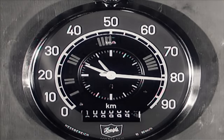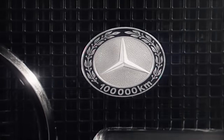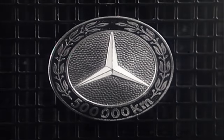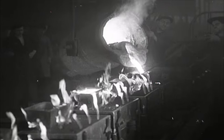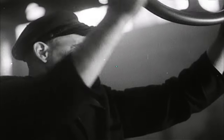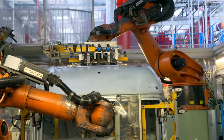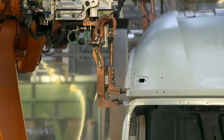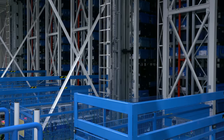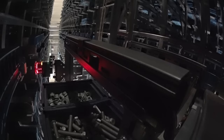Kilometer after kilometer. That is how the vehicles with the Mercedes-Benz star prove their worth on five continents. A lot has happened since the 60s. Production no longer means strenuous manual labor. Today, robots weld the truck cabs. Machines are taking on more and more jobs, reducing the burden on employees. High-rack warehouses are stocked and unloaded by robots.